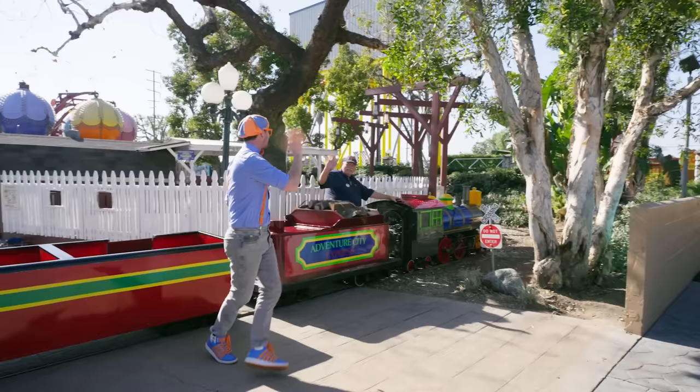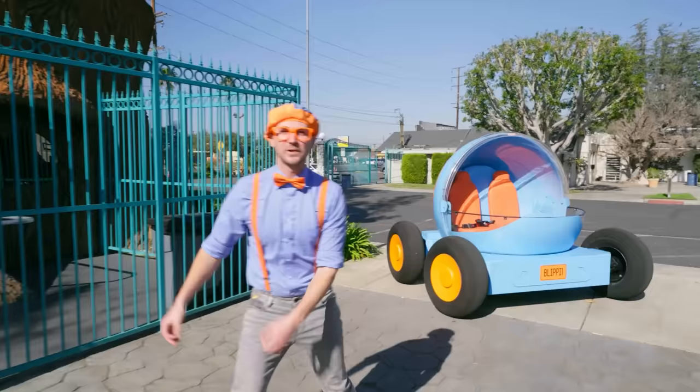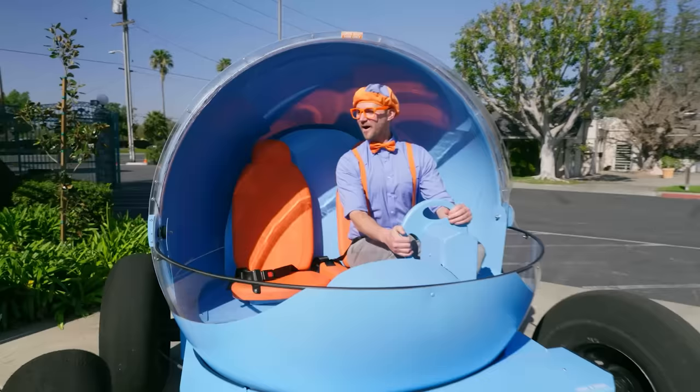I sure do love trains. Wow, it was great being able to sightsee. Oh yeah, speaking of sightseeing, the Blippi Mobile. Let me hop back in so then we can keep exploring. Gotta buckle up. All right, here we go. Woohoo!